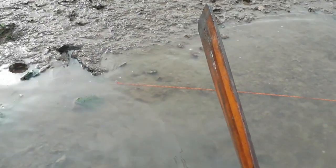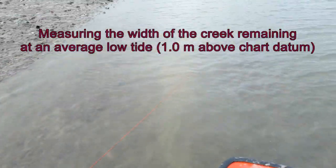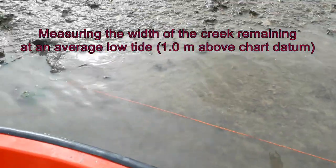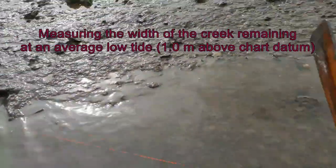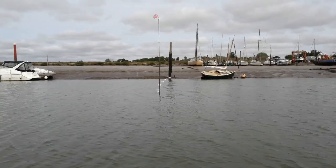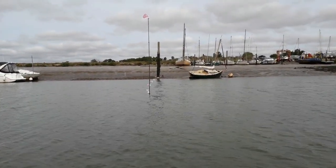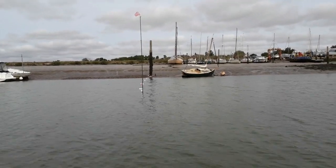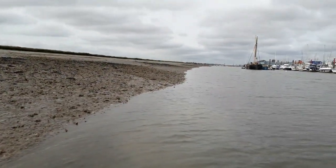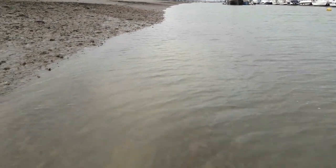So I've just now dropped my dinghy anchor with my 17-metre long rope on the shore of Sindri Island, straight across from where I've put the post in. And I'm now going to row back to the post to see how wide this gap is. Bear in mind, this is not navigation, this is just actual wet water. The time is currently 10 past 11, so it's pretty much low tide.